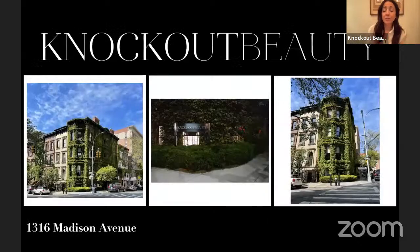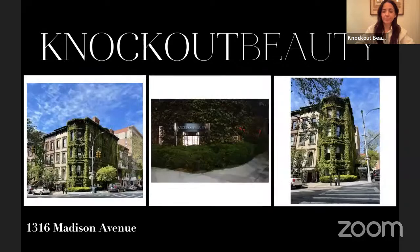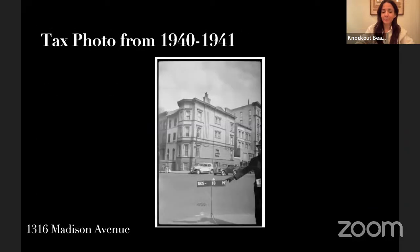And then we have a few more photos so you can see what it looks like at night, and what it looks like from all corners. It beautifully blends in with the building. And then here are some final photos of it from all angles of the corner. And that's it.